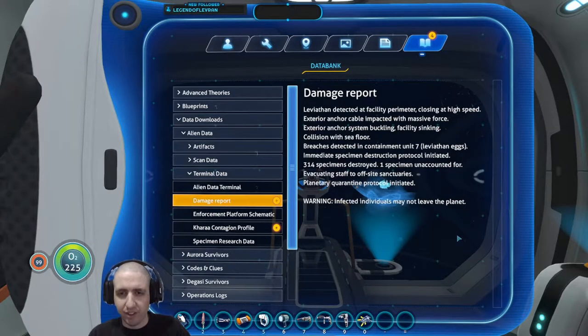Damage report. Leviathan detected at facility perimeter, closing at high speed. Exterior anchor cable impacted with massive force. Exterior anchor system buckling. Facility sinking. Collision with sea floor. Breaches detected in containment unit 7. Leviathan eggs. Immediate specimen destruction protocol initiated. 314 specimens destroyed. One specimen unaccounted for.